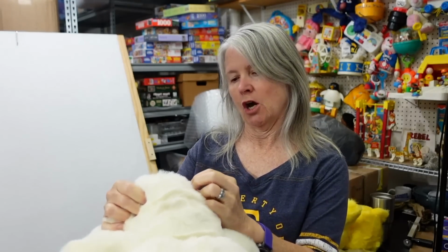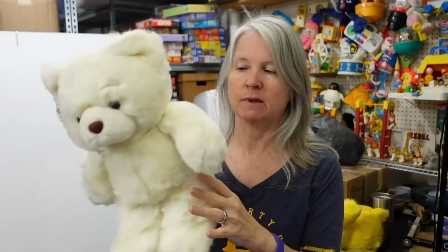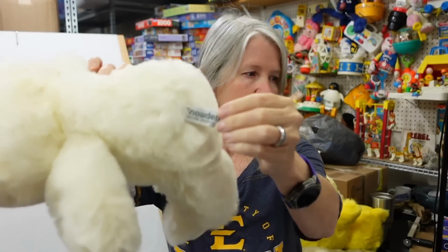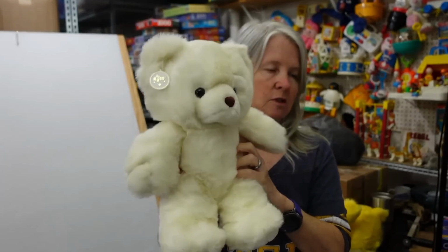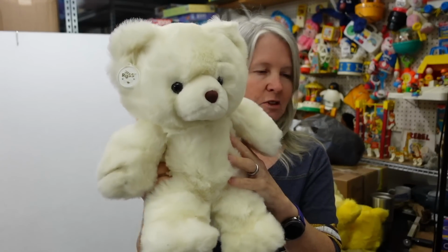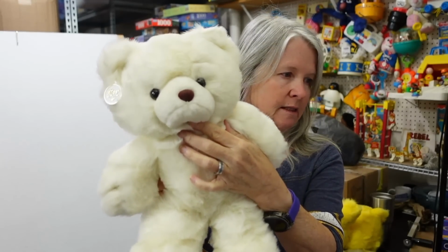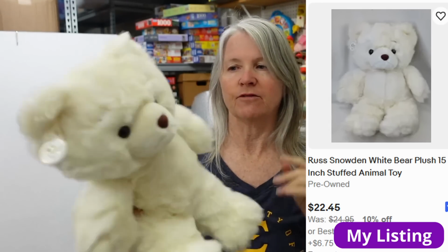This is Snowden by Russ. Now there's a whole series of Snowden bears for Commonwealth, but this is his name. Don't think they're the same series though. He almost looks like one of the cuddle bears for Dakin also. But he almost looks like he has a frown there, just the way the seam is on his mouth. Probably $25, $30.